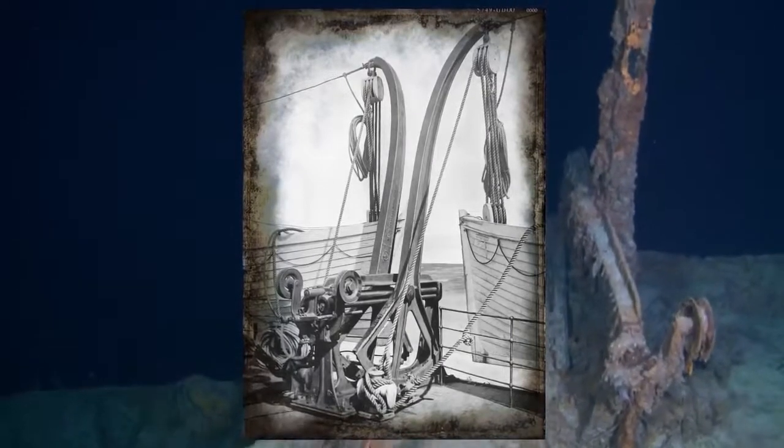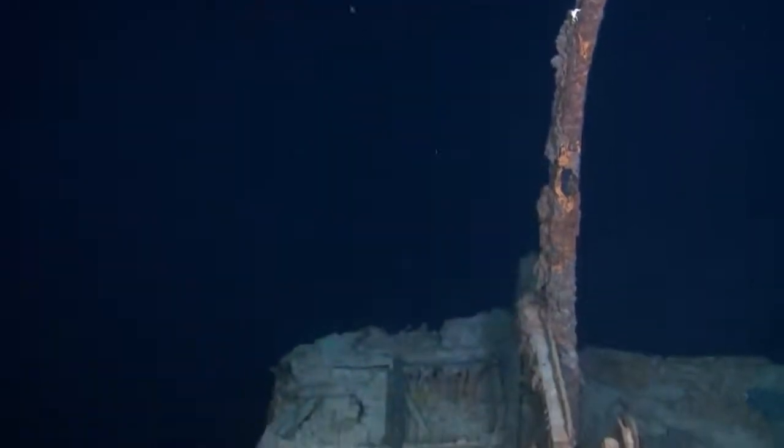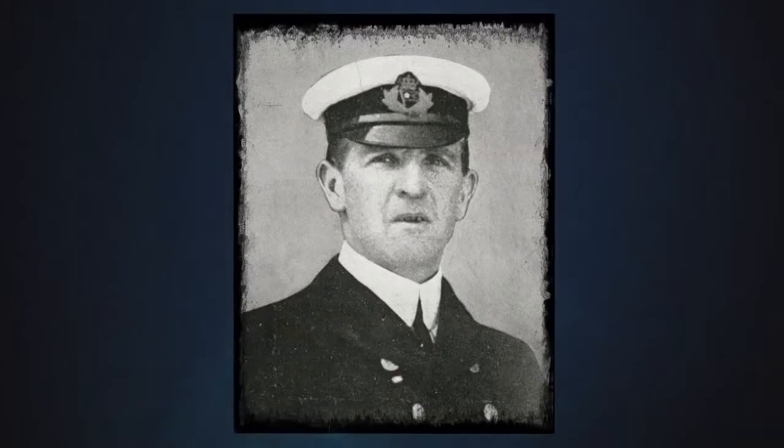Second Officer Lightoller had said that he had seen Murdoch right at the end working at the falls trying to launch the last collapsible lifeboat when the water overtook him.